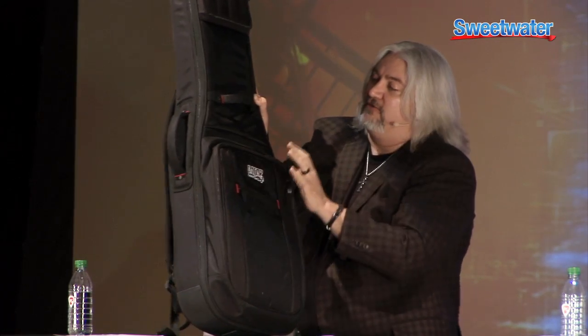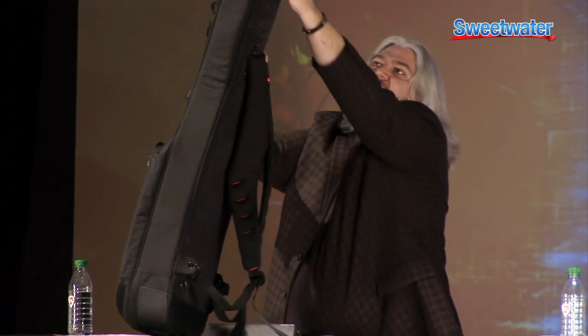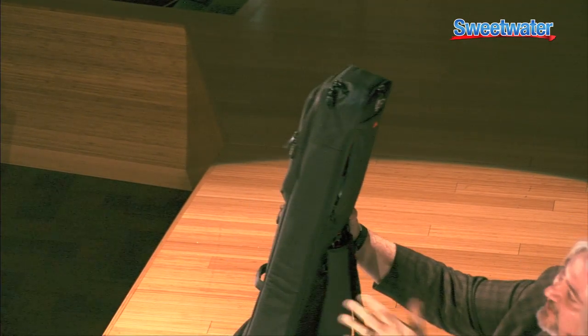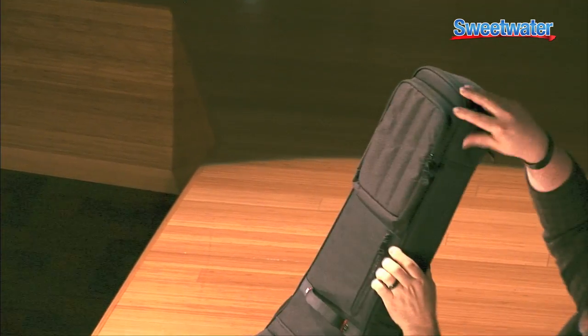Smaller pocket here on the front, and in back, we've got a pocket up here, and what's inside there is actually a rain cover. So if you're taking this out and it's a downpour, you can pull that cover out, slip it over the case, and it's going to help keep your guitar dry. You don't have to get your gig bag all soaked.